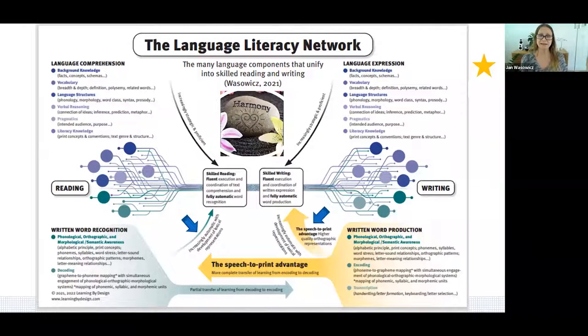But the idea is that this Language Literacy Network is reflecting the neural network, here in the right hemisphere and left hemisphere, and how it is functionally connected and functionally integrated in skilled reading and writing. All of these components, whether they're higher level or lower level, whole word meaning and decoding skills, are all coming together and living in peaceful harmony.